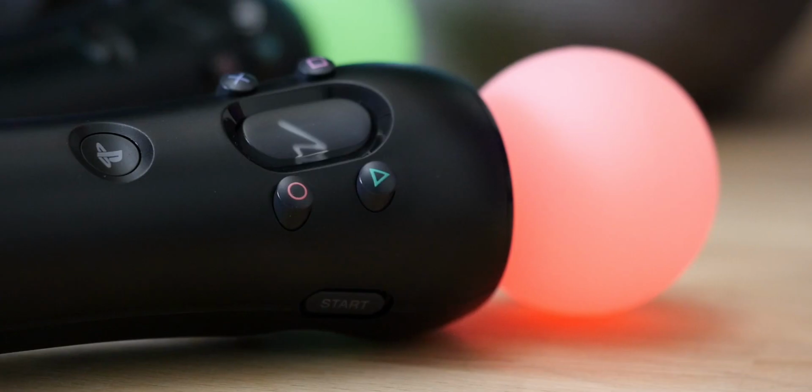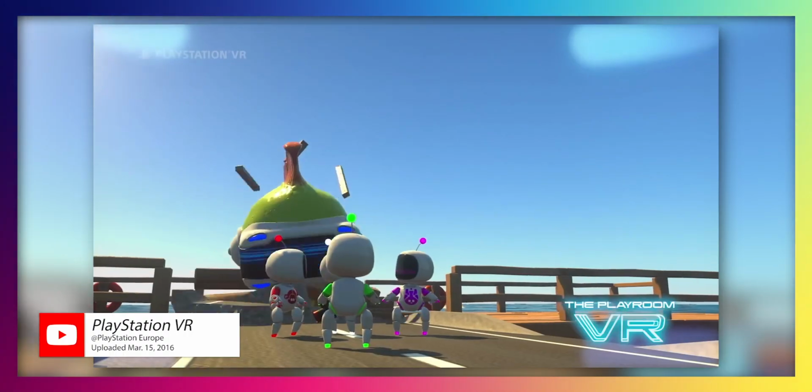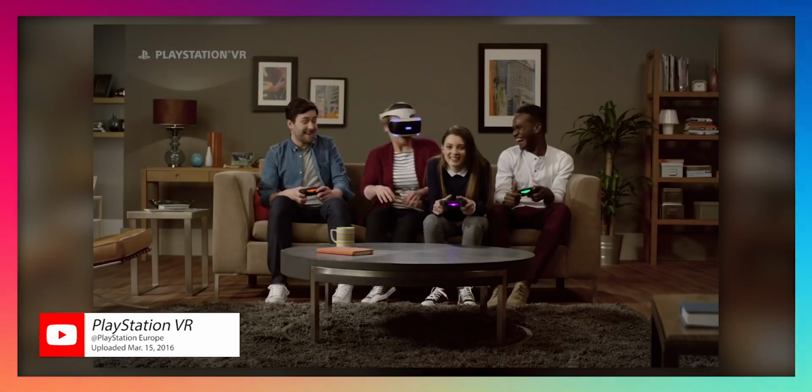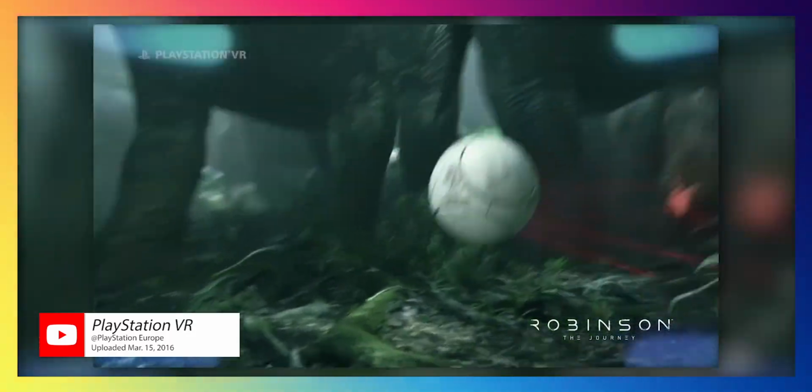The Move controllers that were originally released on the PlayStation 3 did make their way over onto this generation to be used with the VR headset, and they worked about the same as they did on the PS3. I actually really wish Sony would use this as an opportunity to update the look of those things, because the whole multicolored glowy butt plug theme just, it wasn't really doing it for me.